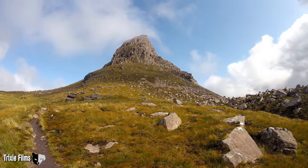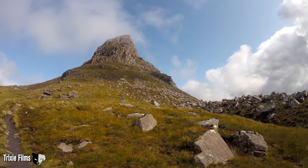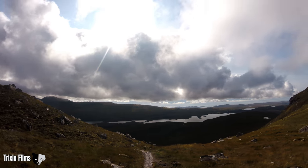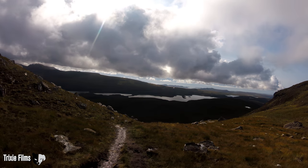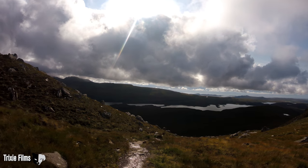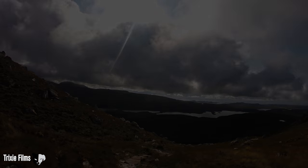Right, round the corner on the west side of Stac Pollaidh now. Not far back down to the car. Bit muddier this way than the other way, but if you have a decent pair of boots, you should be having no problems at all. Over and out.